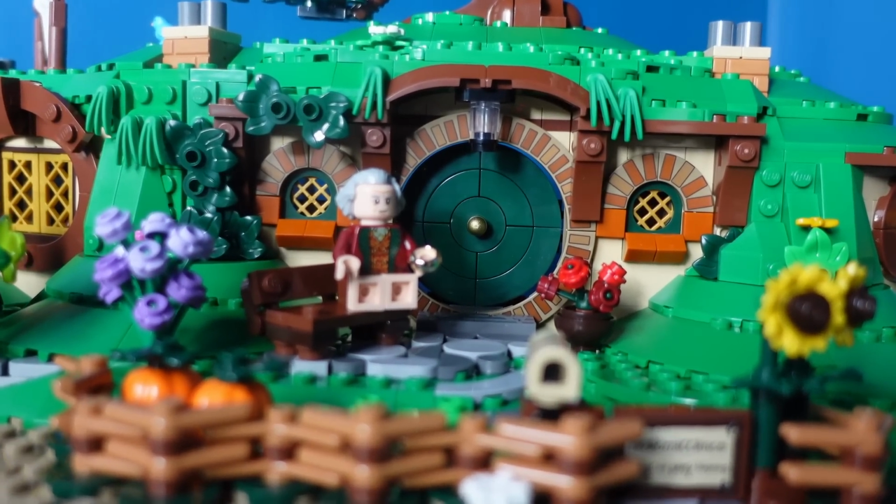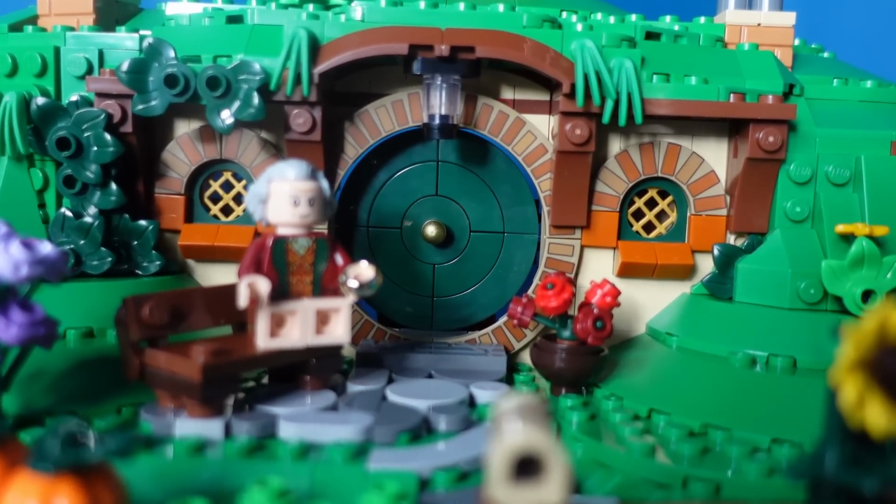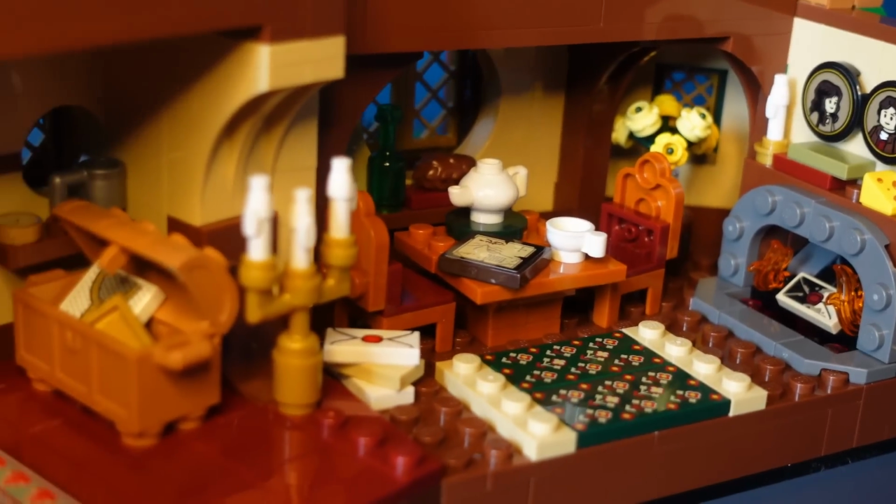Building it, it was even better than I had expected, just because there's a lot of things that the images don't really show very well, like the good building techniques and the subtle curves that just do not translate in imagery very well. Obviously, I've alluded to it, it's open back.